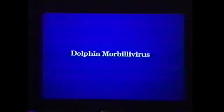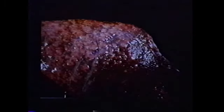Looking at them histologically, we'd see a bronchopneumonia with prominent, as you can see here, intracytoplasmic inclusion bodies. Syncytial cells were occasionally seen within these animals, too, typical of morbilliviral infection. At the same time, several harbor porpoises were seen to have similar infections too, which then caused, back in about 1990, a serious outbreak of dolphin morbillivirus off the coast of Spain. And these animals again had severe bronchopneumonia associated with this disease.